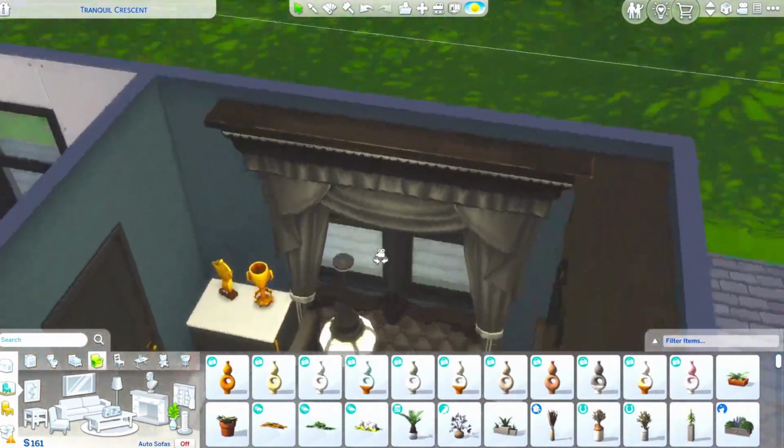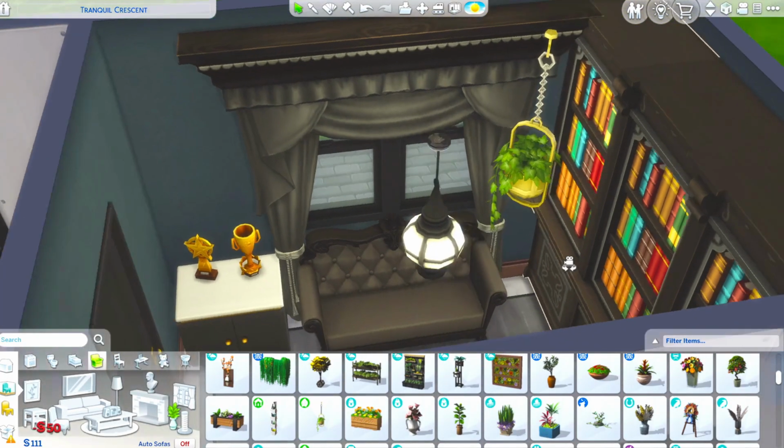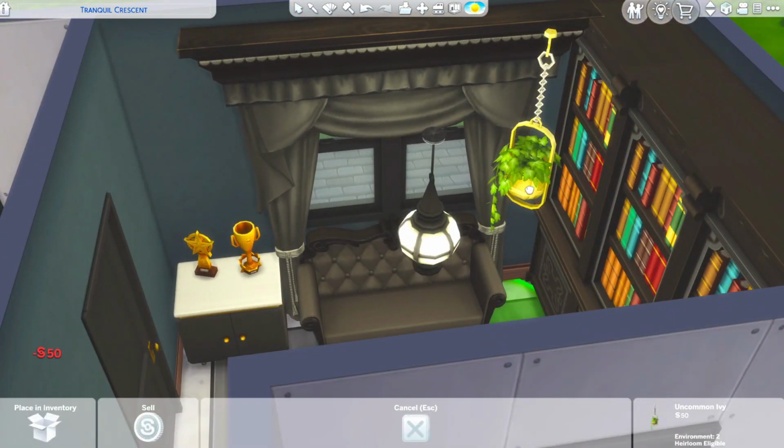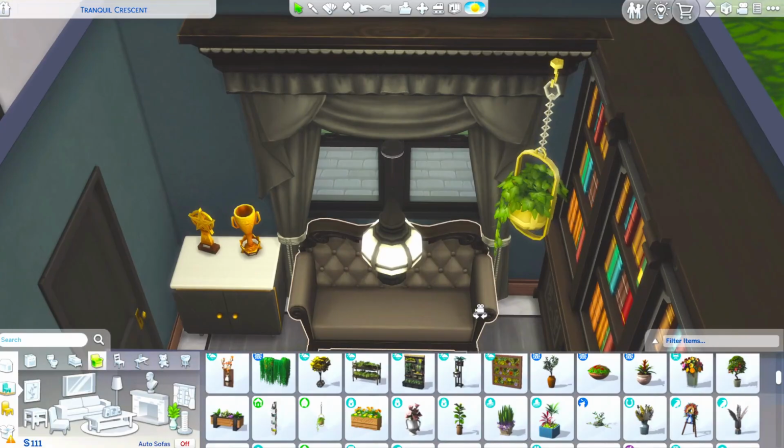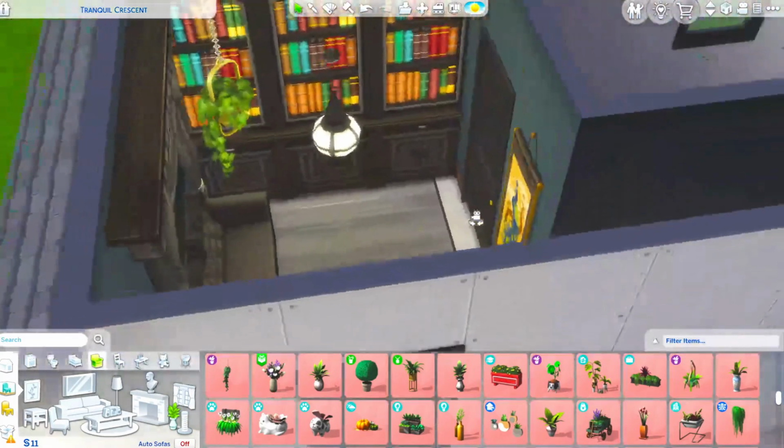Maybe I can use the rest of the budget on plants. Make it look a little bit more homey in here. Beautiful hanging plant in the corner with the gold vibes. The rest of our gold fixtures. That plant right in the center of the other two. There. That kind of works.